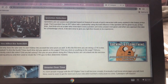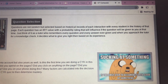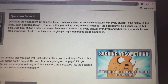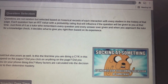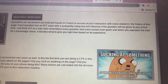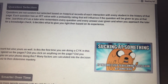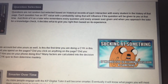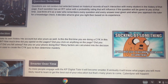Question selection. Questions are not random, but selected based on historical records of each interaction with every student in the history of that page. Each question has an IRT value with a probability rating that will influence if the question will be given to you at that time. Just think of it as a tutor who remembers every question and every answer given, and when you approach the tutor for a CYK, it decides what to give you right then based on its experience.